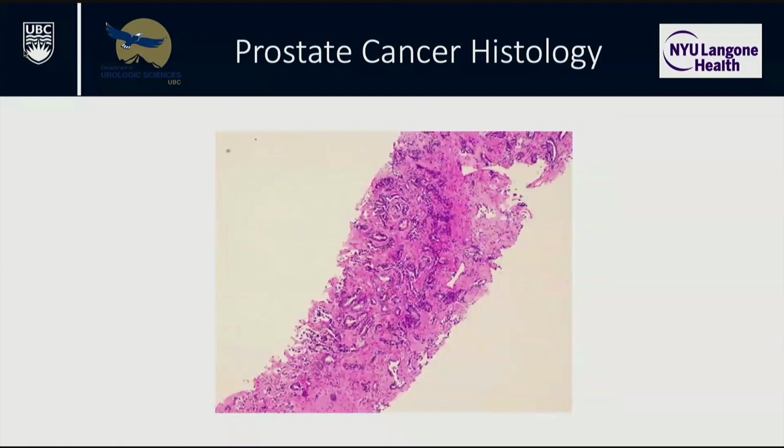So we talked about the histology. There's significant inter-observer variability with prostate pathology. Even for general urologic pathologists, the kappa is about 0.6, which means it's just better than a flip of a coin if they're going to agree on your Gleason score. If you get a non-general urologic pathologist, it's about 0.4, which is worse than a coin flip.